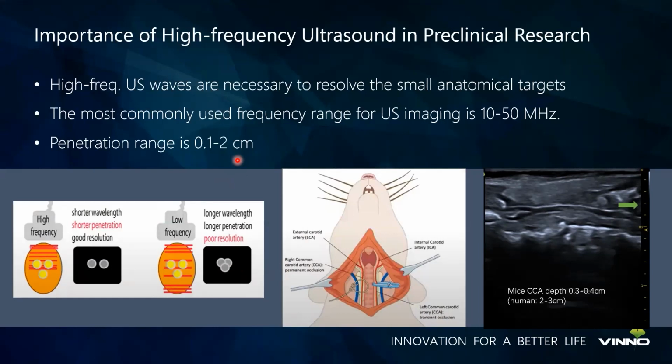And the most commonly used frequency for ultrasound is around 10 to 50 megahertz. Usually they will use 20 to 40 for the most part. Right now we have 20 to 30 megahertz. And in the future, we will have higher frequency in development, specialized for this preclinical work, for very, very small animals such as mice.